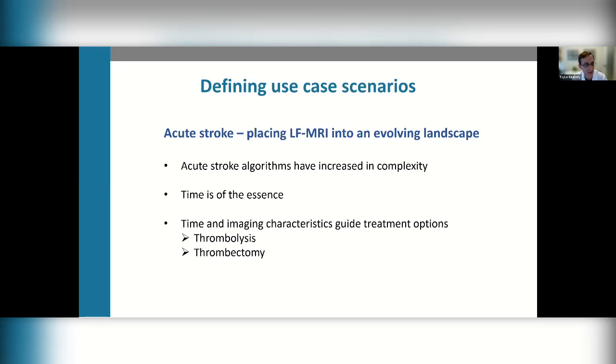So then the question arises: what is the sweet spot for a technology that has portability, but requires 15, 20 minutes of time to use the technology, and not have that interfere with a time-is-brain clinical algorithm?